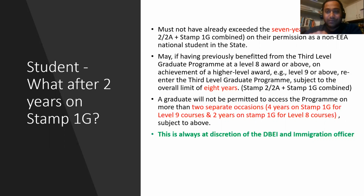The other rule with respect to Stamp 1G is, if you have previously benefited from a third level program at level 8 or level 9, the overall limit is 8 years. Again, tying back to the first point, you can only avail this program twice, that is for 4 years, and in between you have Stamp 2, that may be for 2 years or 6 years, and after that you can go for 1 more year of education, but that's of no use.